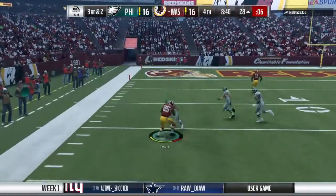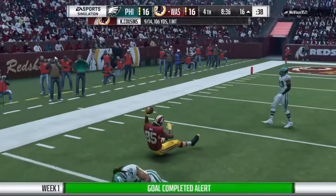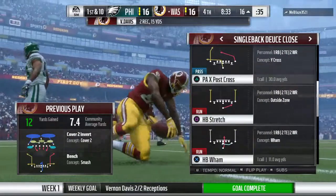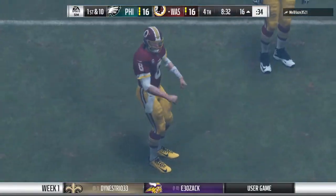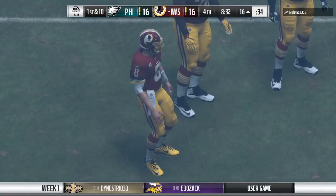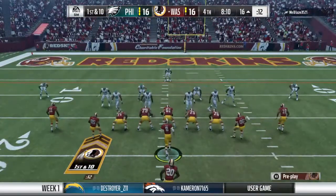Cousins on 3rd and 2. Open man, it's Vernon Davis. Cousins to his tight end, Davis. Good for a Washington first. I like how they work the tight end on a nice little under route there. And if you're going to give him that much space, he's not going to catch the football. He's going to run away from you a little bit, and that's exactly what he just did there, picking up extra yardage.